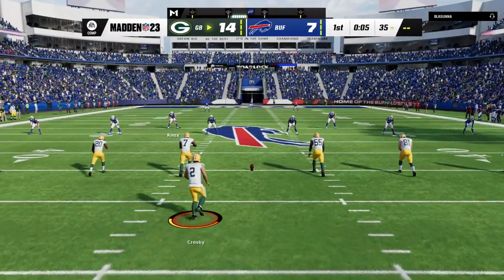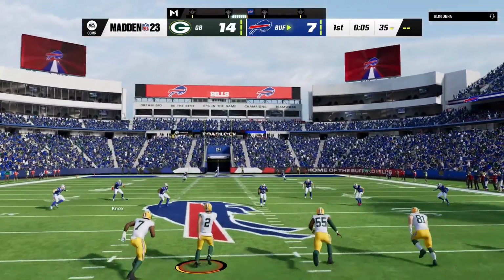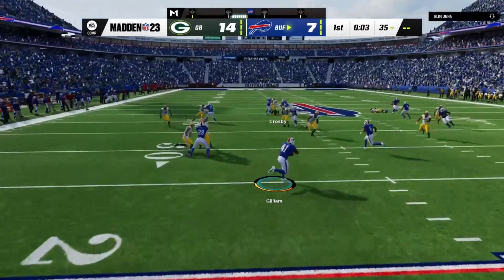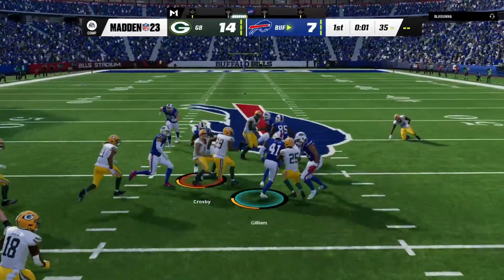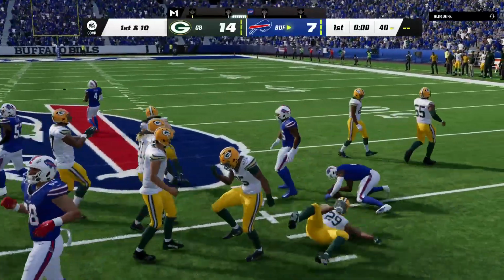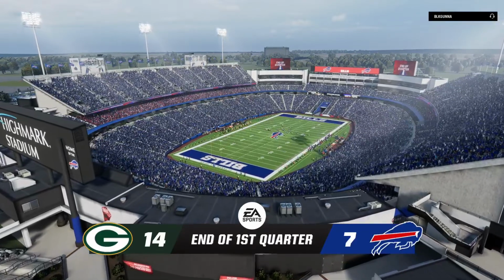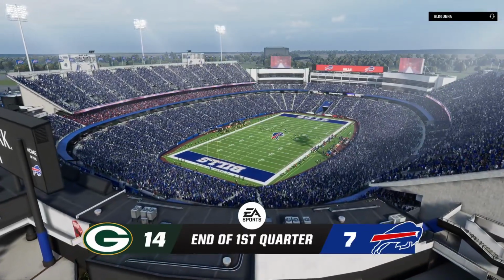Now after the touchdown, here's Crosby to kick it away. From just inside the 20, a short kick, and he's going to be taken down on what will be the final play of this first quarter. Through one quarter, 14-7 our score.